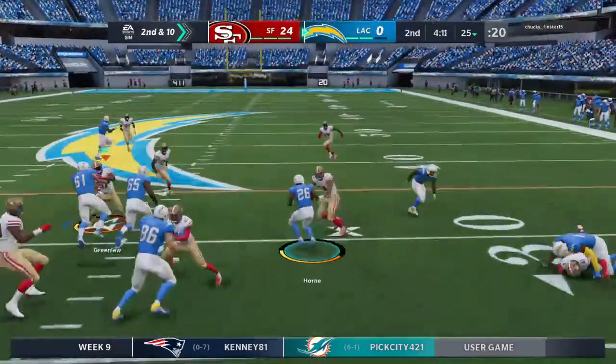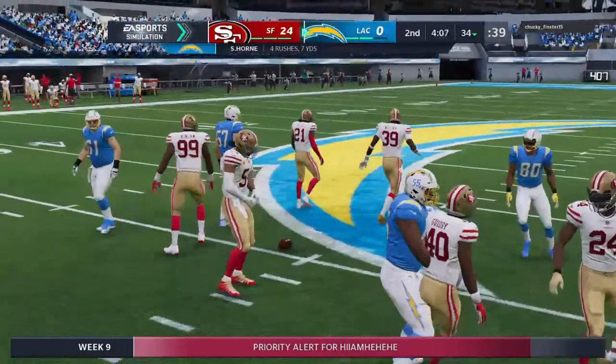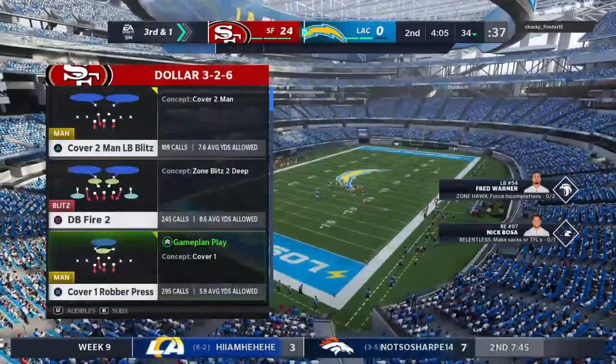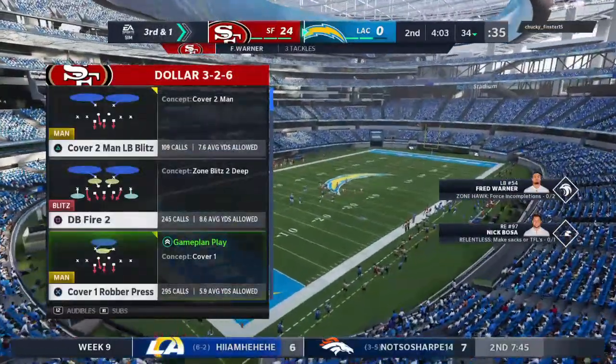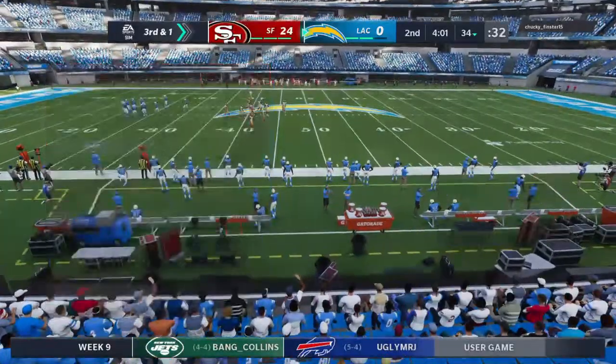From the shotgun now, here's an inside give. And he's going to get a good gain of 9 here up to the 34. That's a really nice job by them picking up the run blitz and detecting it and blocking it and turning it into a nice run.